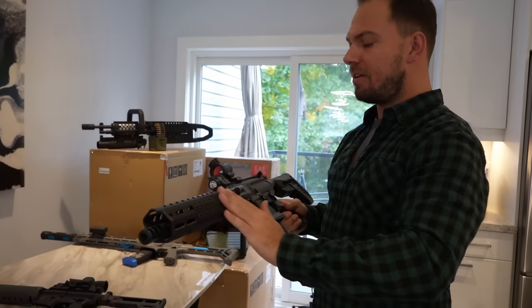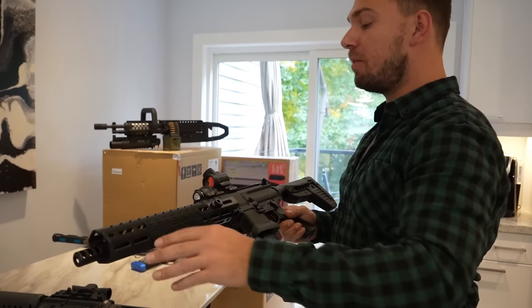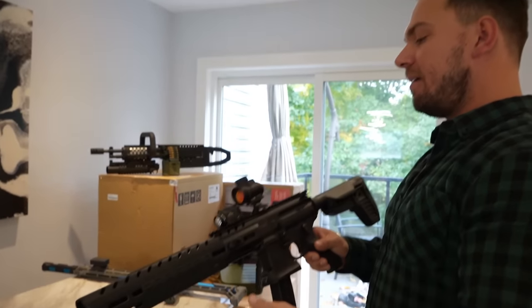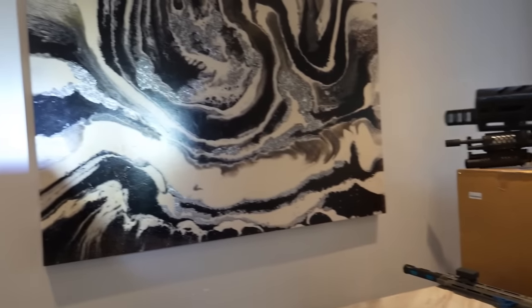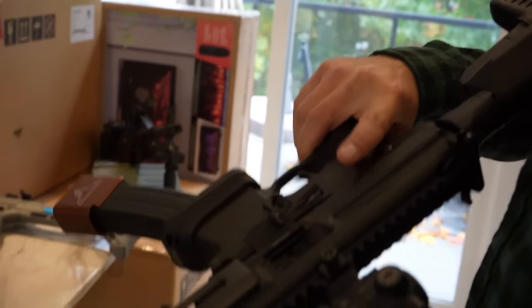The kit's from Octagon, I believe. Or, not I believe, it is from Octagon. Added the MRO and the TLR-8 in the silly position, but that's how it is in the movie. It's gotta be movie correct. Same with this little side rail.